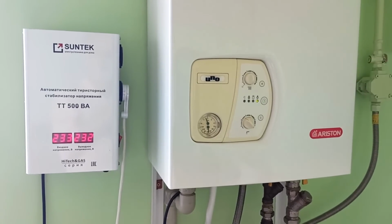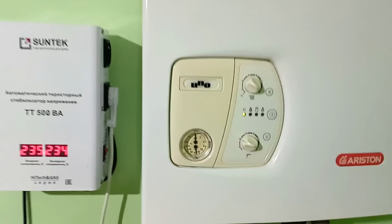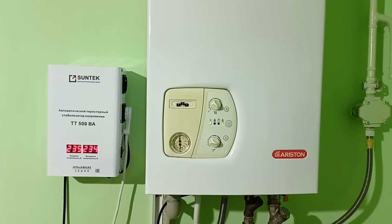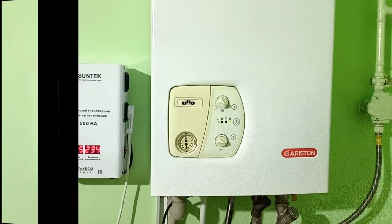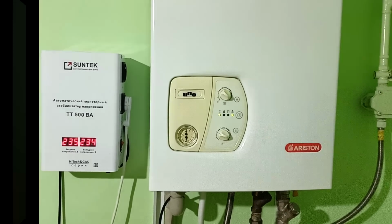later in this video. I reset the boiler with the reset button and, as you can see, it began to work as usual. But if this error is not corrected, it will appear more often. So it's better to fix it now. Let's remove the boiler casing and see what's causing this.